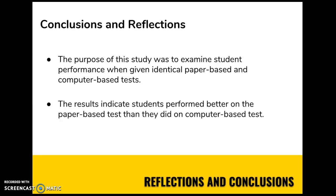For future research, the study should expand across curriculums. This study only considered math when comparing assessment mode. It is also important to continue professional development training on technology tools that deal with computer-based testing.